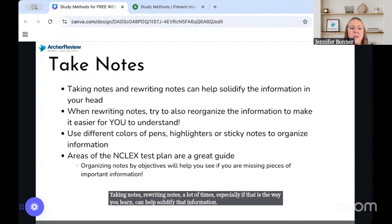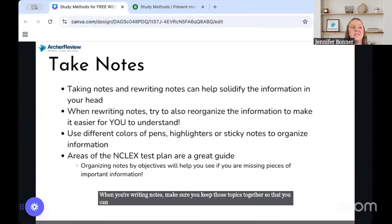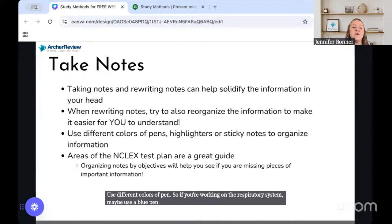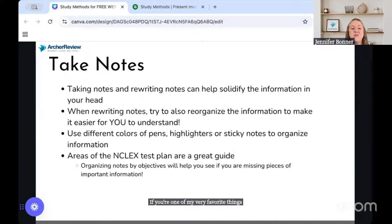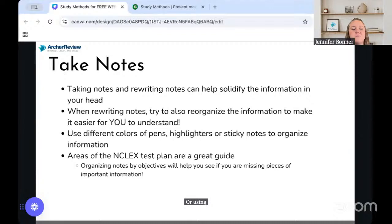When you're writing notes, make sure you keep those topics together so that you can, again, see those similarities, see those differences. Use different colors of pen. So if you're working on the respiratory system, maybe use a blue pen. One of my very favorite things to do is coloring. So if you're trying to learn how blood passes through the heart, I would recommend using your blue pen for deoxygenated blood and your red pen for oxygenated blood, or using different colors in order to be able to differentiate those.